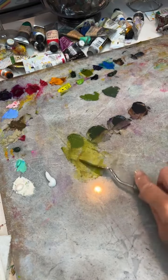So I'm going to add, what should I add in there? I'm going to add a little of this off-white for just the little highlights that are on the pimentos. Looks good. And now I need a shadow color. How's this color? This is French burnt umber. I'm going to put a little bit of this out.